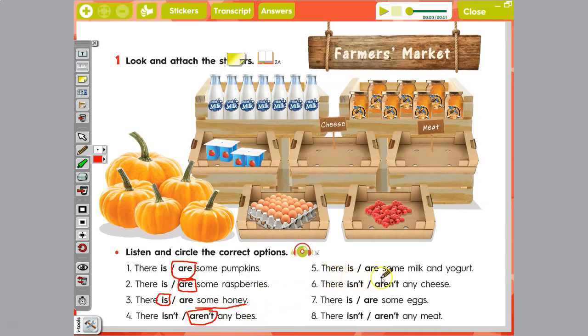There are some milk and yogurt. They are uncountable, so this is. There aren't any cheese. Cheese is uncountable, so there isn't any cheese. There are some eggs. Eggs are countable, so there are some eggs. And there aren't any meat. There is no meat. So we say meat is uncountable and there isn't any meat.